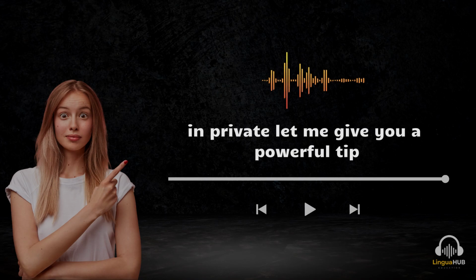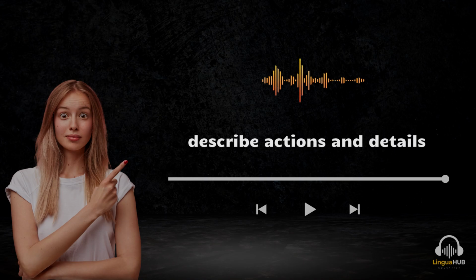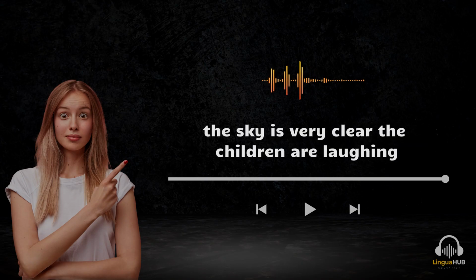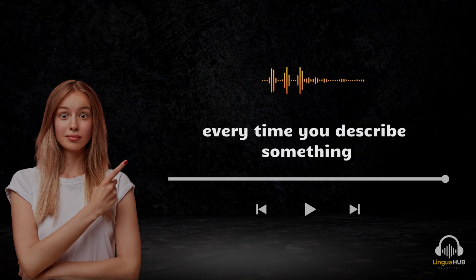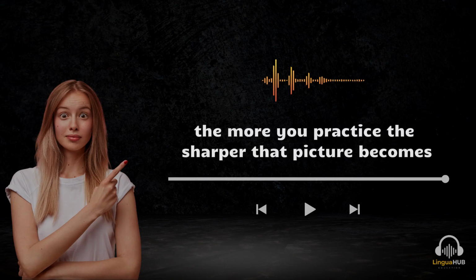Let me give you a powerful tip. Do not only describe objects. Describe actions and details. For example, "The dog is running fast. The woman is carrying a bag. The sky is very clear. The children are laughing." The more details you add, the more your English grows. Think about it like taking a photo with words. Every time you describe something, you are creating a picture in English. The more you practice, the sharper that picture becomes.